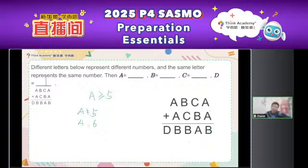Next one. How about A equals 7? Let's check. A equals 7, 7, 7, 7 here. B must equal 14, so B equals 4.